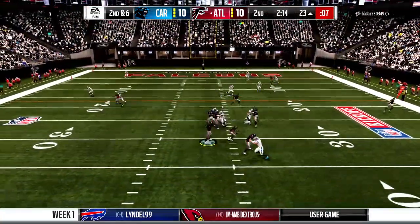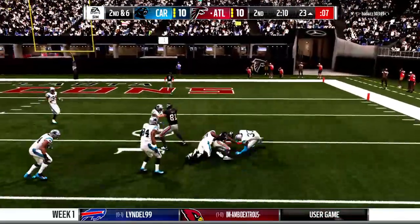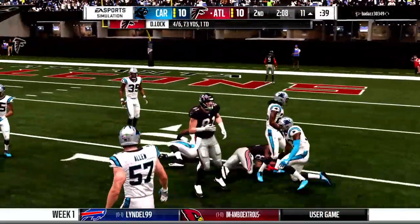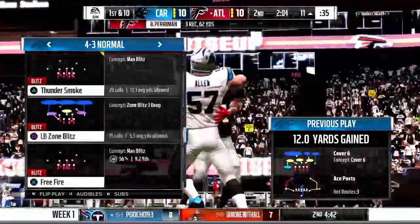Now they'll switch it up here and look to throw. Throw right side to Perriman, and it's caught. And down inside the 15, shy of the 10. 12 yards there as they keep this drive rolling. It's another 1st down.